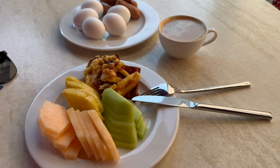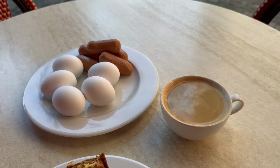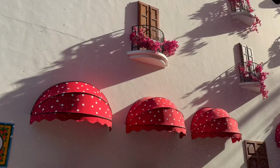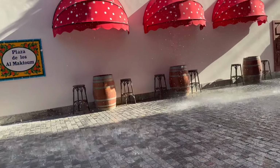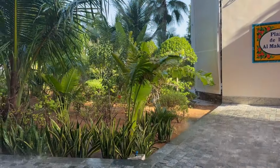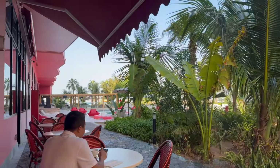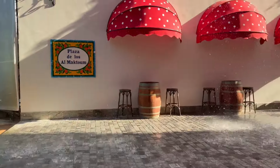Having breakfast. This is fruit, pudding, eggs, and sausages, and a coffee with artificial rain. That's actually artificial rain. It's not real rain. But it's super nice to have that feeling. But this is artificial rain only on this side. Because if you go to that side, it's bright and sunny, it's only here. It's one of their attractions.